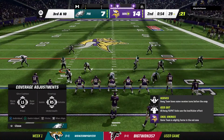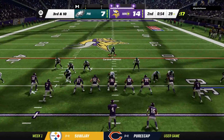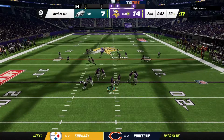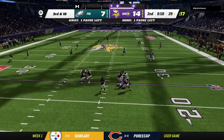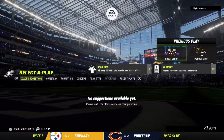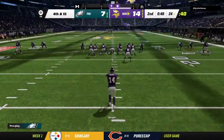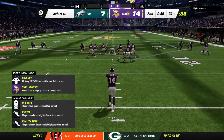So back-to-back incompletions, and that has him staring at a 3rd and 10. They'll set up a throw. Eagle pressure, too much this time. Down he goes. The Eagles are going to take the first of their timeouts as they get the stoppage with just under 50 seconds remaining in half number 1.